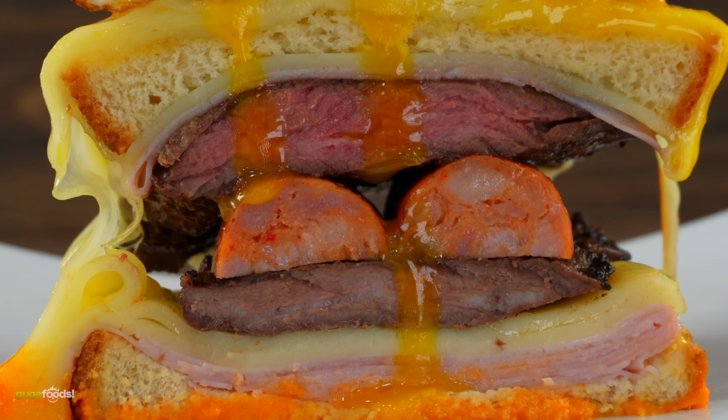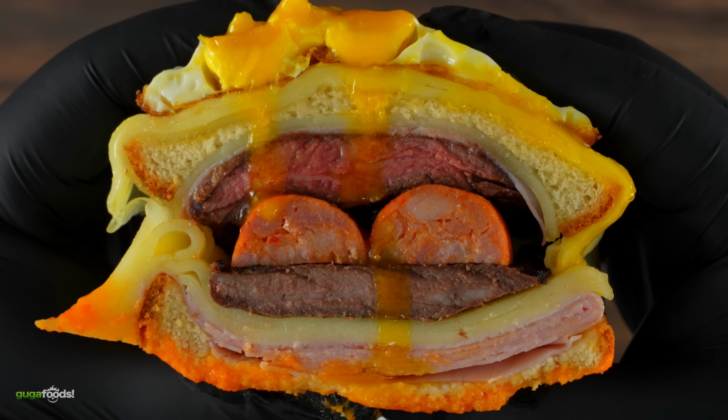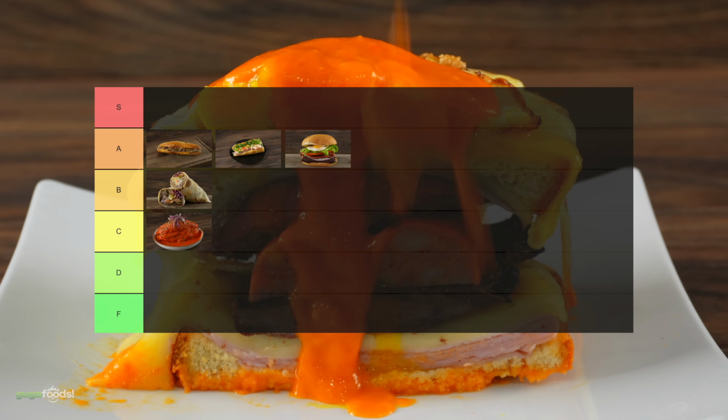There's a lot going on here. It has a sausage, it has skirt steak, some ham in there. I had this once, thought I would never have it again, because honestly, it is a lot. I'm glad I got to have it again. The thing is, there are so many things going on in this sandwich, but it's really good. Portugal, you know what you're doing. This is delicious. But let's try the next one. I'm telling you guys, I'm speechless because I know how good it is. It will go on S tier.